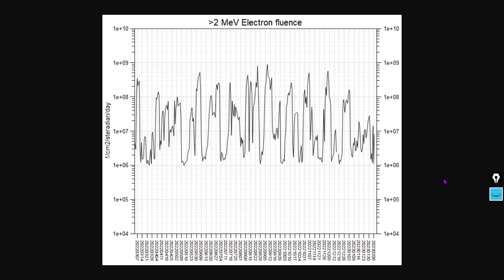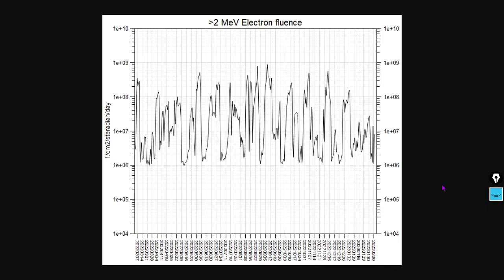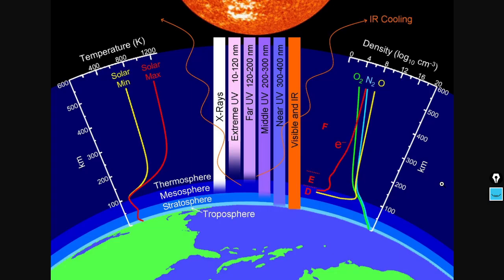There's the one-year graph of the relativistic electrons as measured by the GOES 16 and now GOES 18. That one-year graph is available at solon.info. And let's take a look at the layer of the atmosphere where that gets measured, the F layer of the ionosphere.